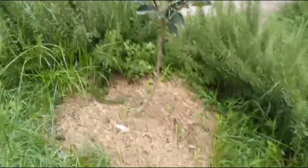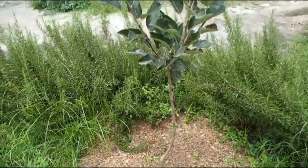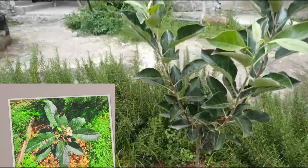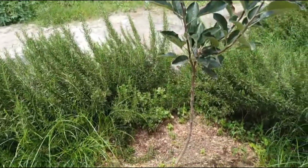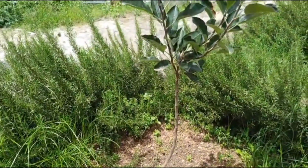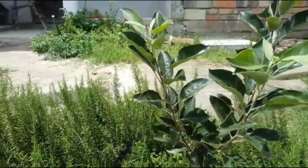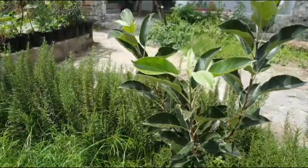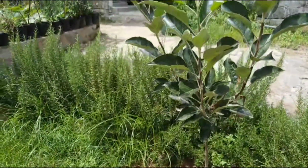On to tree number 4. I'm sure you're familiar with this tree. This was the tree that I showed you guys that flowered, and all the flowers aborted. My thesis is probably because there was no pollination that took place. I don't think these trees are self-pollinated, so there wasn't any pollination that happened. But you can see the transformation from then.